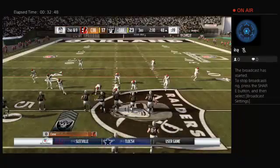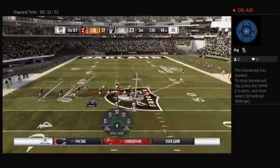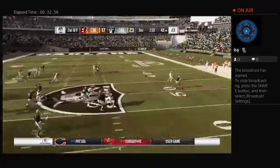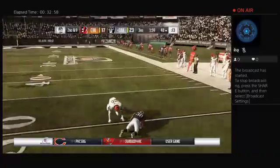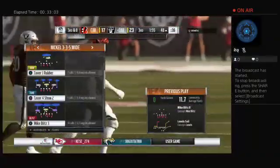Get set. Deuce right, Chief. On 2nd down, here's Carr. He's going to flip one out here to his running back. No gain on the play, and it'll bring up a 3rd down.